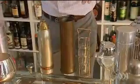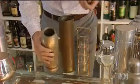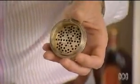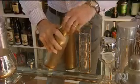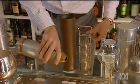Inside the base here, we have a silver tray with 4 glasses. It opens up: ice, ingredients, whiskey, etc. in here. Strainers are built in here, and after shaking, you then take the top off and strain into whatever glass you're using.